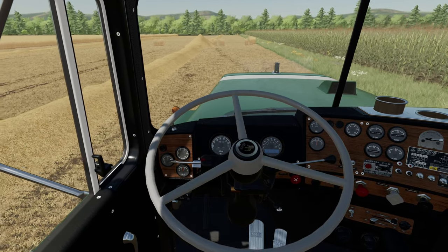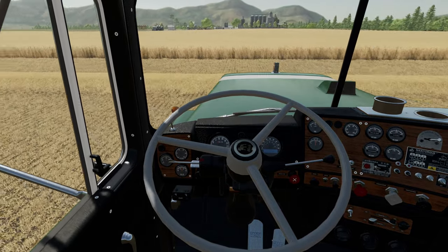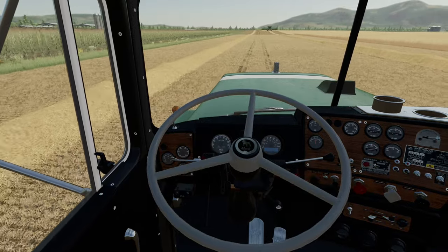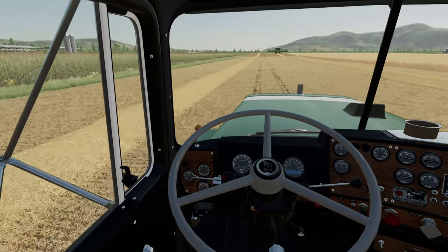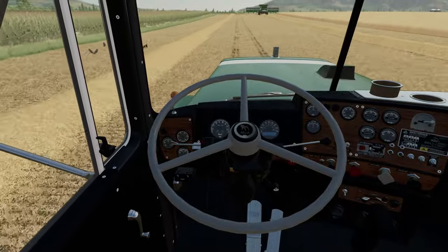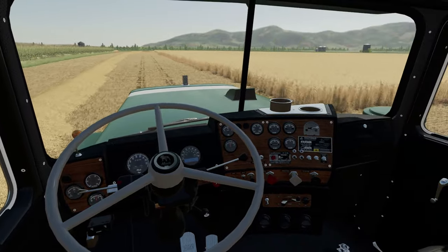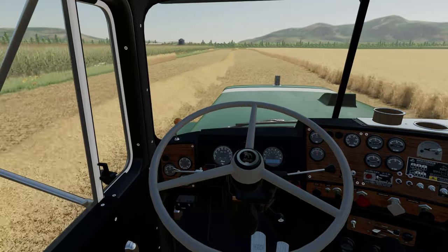So let's spin this thing around. I hate driving over the swaths, but don't think it's going to hurt them. My baler's going to pick them up regardless, so. But yeah, I think it'll be our best bet is to get that CDL done so we can get the big trailer out here, because this is just going to take way too long with the dump truck. Hate to let that sit out here, but I think it'll be fine until we get back.